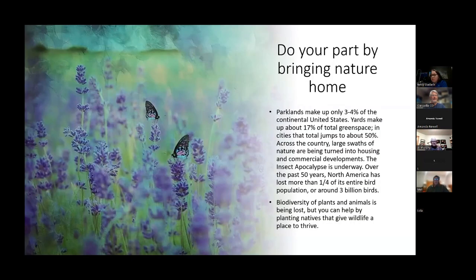Okay, so you can do your part by bringing native plants home, bringing nature home. Most people think that, oh, we have all these parks, I don't need to worry about putting native plants in my landscape because there's all these parks and wildland and it's all going to be okay. Well, actually, that's not true at all. Parklands make up only 3 to 4% of the continental United States. Yards make up about 17% of total green space. And in cities, and I would include Wenatchee in that, it's a small city, but it's still a city, that total jumps to about 50%. So 50% of the green space is in yards.